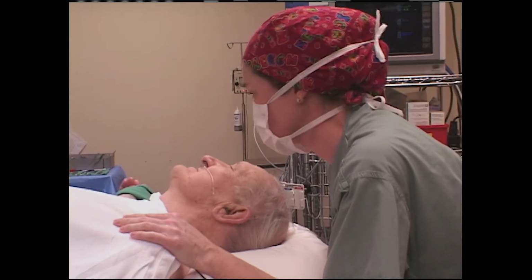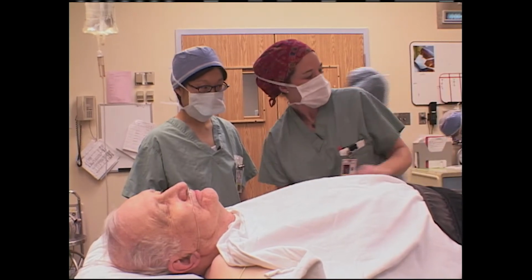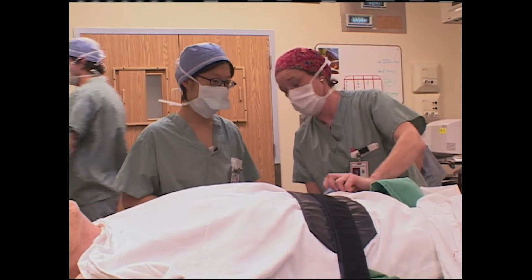Your legs feel funny now? Mm-hmm. What do they feel like? Like pins and needles. Perfect. Sort of, yeah. Now, does that feel cold? Sarah stands by as the epidural takes effect. Once the patient's leg is frozen, the amputation can begin.